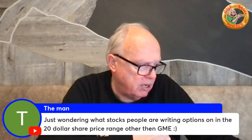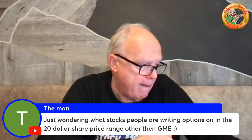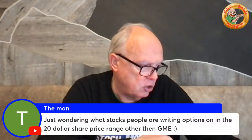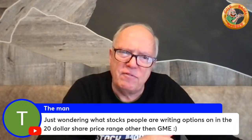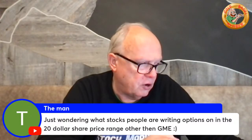I don't see much else. I see Super Micro Computer now is a $42 stock instead of a $420 stock. I do notice that. Unity is 21 bucks, so that's in the hood for sure. Pfizer is a $28 stock, but not very volatile, so it might not give you premiums you're happy with. I have viewers that write covered calls on Pfizer, though.